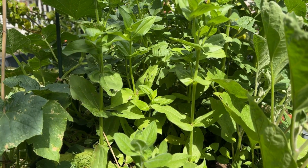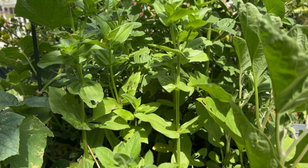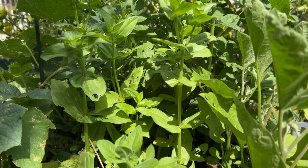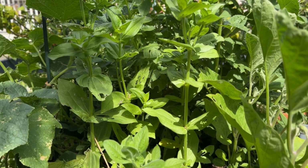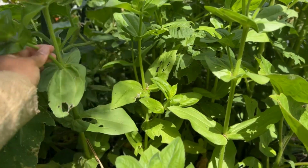You could also watch the video where I did the snipping. If I'm not wrong, it must be in my gardening update, the first gardening update I made. You can go back and watch that video and you can see how I did the snips.